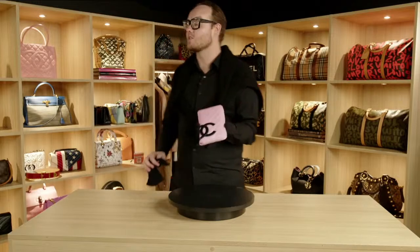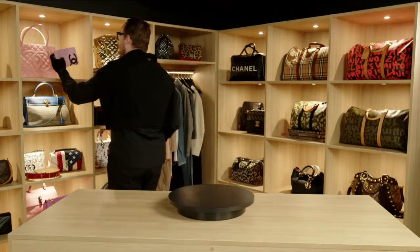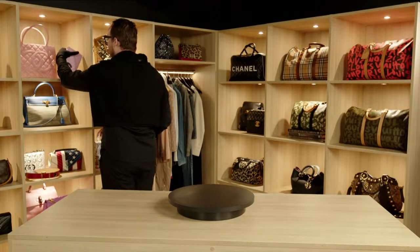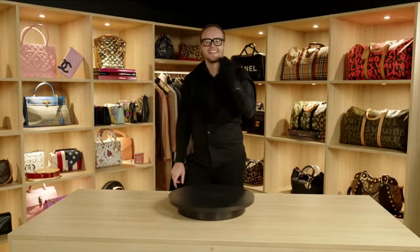All right, guys, now I have a really cool piece I am excited to bring out. It's actually a newer collection item. And it's part of a line that they brought out called the Curb by Chanel. Ooh, look at that. Got that standing up perfectly.